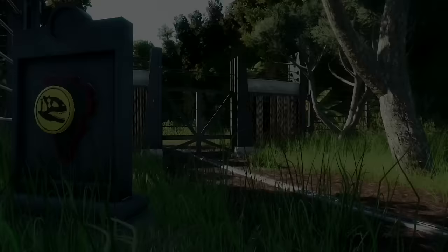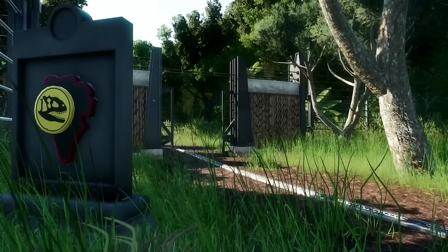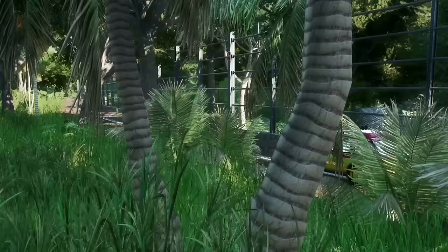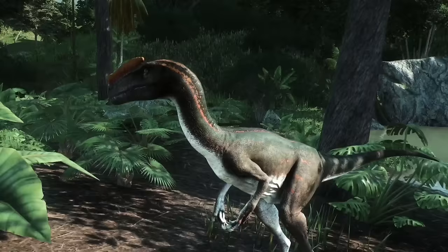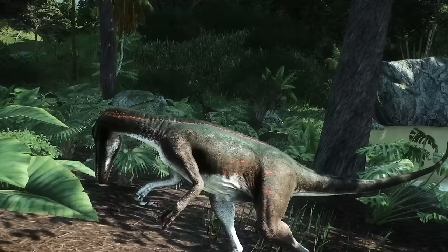Coming up on your right again is our Proceratosaurus paddock. It's a small carnivorous dinosaur. It comes from the mid-Jurassic period. It has similar features of the larger carnivore, Ceratosaurus, like, for example, the horn on his nose. Proceratosaurus is a small but important part of Jurassic Park.